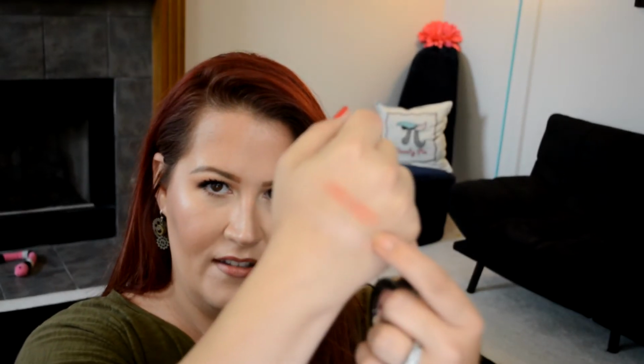There it is right there. It's kind of a deeper coral with some strong orange undertones. It just is so pretty in the summer, and I've really been loving this color. I'm actually wearing it today, and yeah, I've just been loving this.